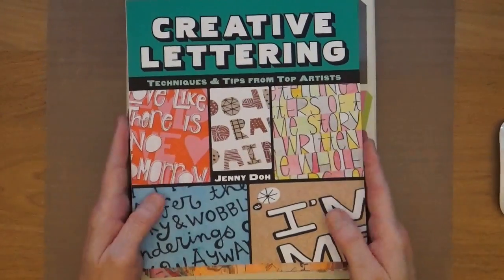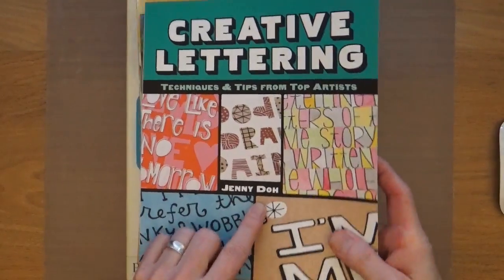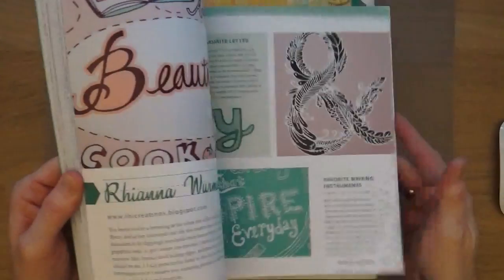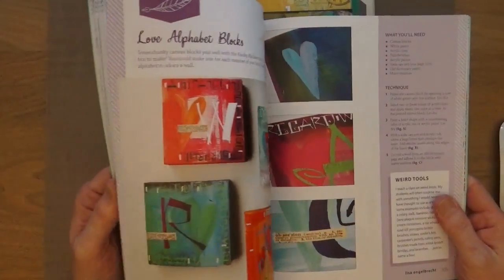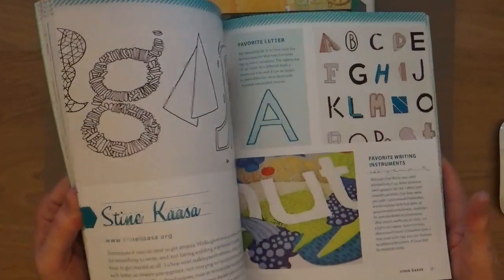I've got this little stash of books here that I think are great if you're just starting out on your creative journey. Let me just flick back to the overhead camera and I'll show you some of these books as well. Okay, now, this is creative lettering, and this one is by Jenny Doe, almost like Homer Simpson's, I suppose. Again, it's all about creative lettering, how to do typography on your page. There are hundreds of different ways to add letters and words for your quotes and your phrases and all that kind of stuff.